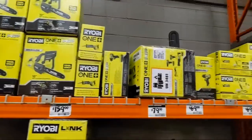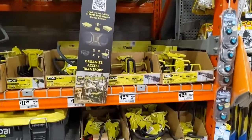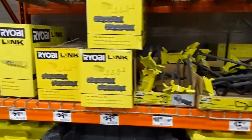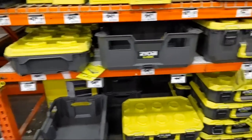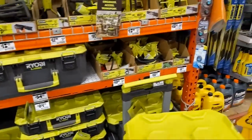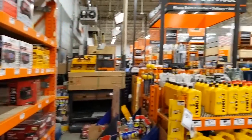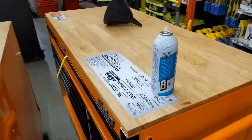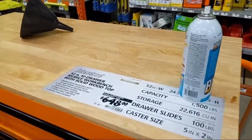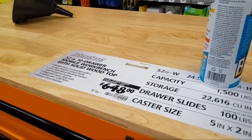DeWALT, Makita, RYOBI, Reggie. Here at the Home Depot, it's August 2022, and we're in the storage section. Compartmentalized modular tool storage, but that's not what I really wanted to focus on. What I really wanted to focus on was a lot of the steel storage that's here that we're seeing pop up again. We have the 52-inch Tendrawer mobile workbench with solid wood top at $648.